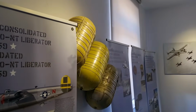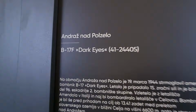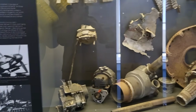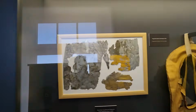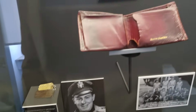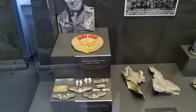Here the oxygen tanks. I think we have one for sale on our website. These are the B-17 parts, specifically from Dark Eyes. Those items from the... And here we have another one, B-24 bugs. All the items from this airplane, look. Dog tags, wallet of David M. Holdsworth, gifted to Ursula Zima. That's how they ended up in the museum.